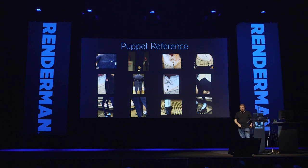We don't want our digital puppets doing anything that the practical puppets can't actually do. So during the whole build process, we'll grab some puppet reference. We'll go over there and shoot a bunch of reference photos as they're building the puppets. And this helps us understand exactly how these costumes and everything are built and put together onto the puppet.